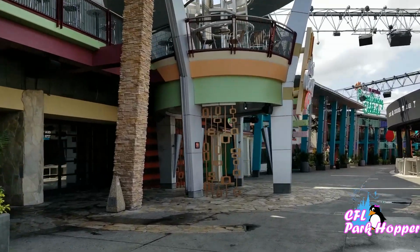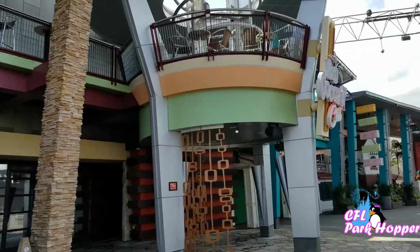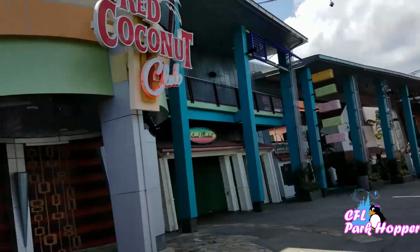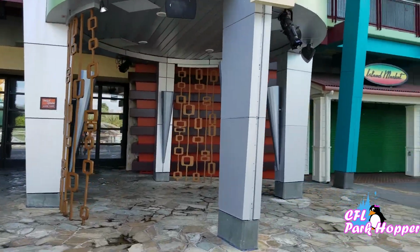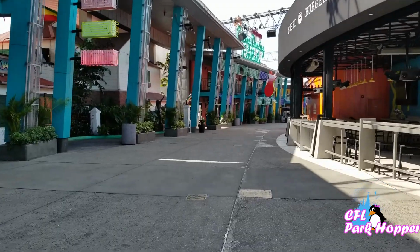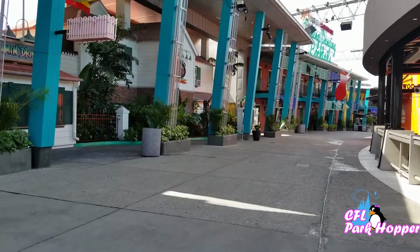And they have a few nightclubs here. One is called the Red Coconut Club. And it's upstairs here, right by where we were. It's on the back side of the Cowfish, but we're now on the upstairs side. So this is a place you can come in the evening. They're open from 8 p.m. to 2 a.m. But all this area right now, there's nobody here because we're here in the morning and everyone's heading off to the theme parks. But all of this stuff comes alive at night.